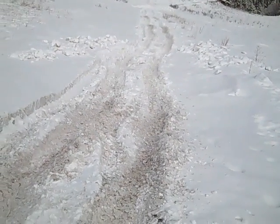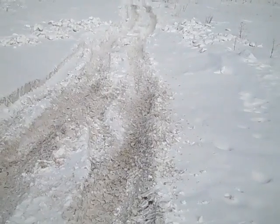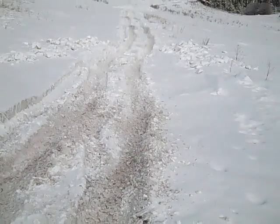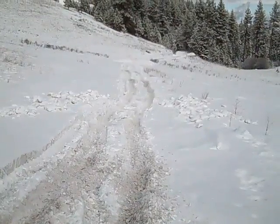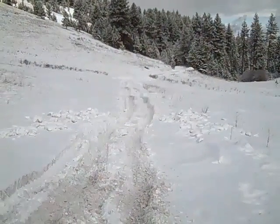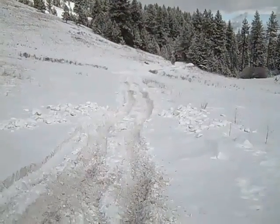This is where I got stuck yesterday the first time. Got right there and the truck just literally fell a foot down, right to the bumpers. Dug it out, went down a little further, buried it twice right down there. And finally got to that bare spot in the road, and that's where I left it last night.